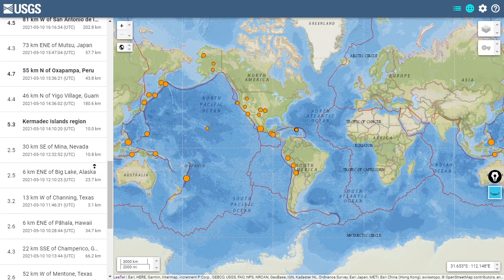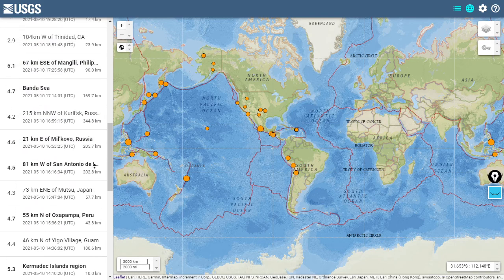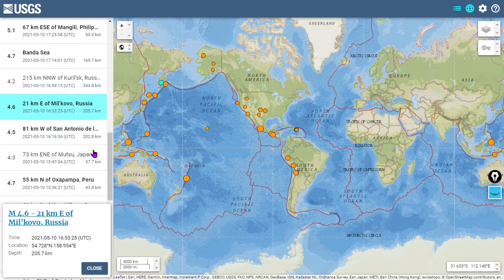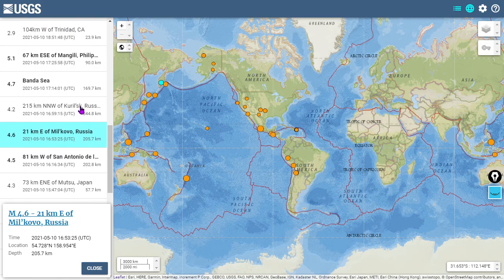Kermadec Island saw 5.3. Guam saw a deep quake at a 4.4 magnitude at 180 kilometers depth. Western South America saw a deep quake at a 4.5 magnitude. Russia saw a deep quake on the Kamchatka Peninsula. That was a 4.6 magnitude. Here's another deep quake south of Kamchatka there.